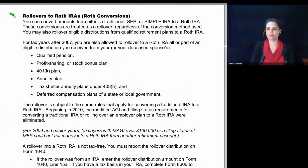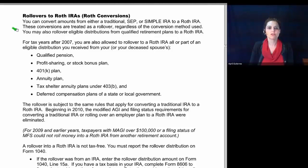So as we were heading into break, we said that you can make a rollover. You can convert amounts from either a traditional, SEP, or SIMPLE IRA to a Roth IRA, and these conversions are treated as a rollover regardless of the conversion method that is used. You may also roll over eligible distributions from qualified retirement plans to a Roth IRA.